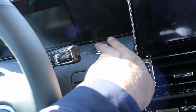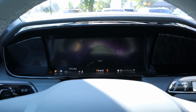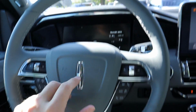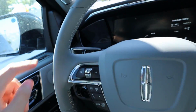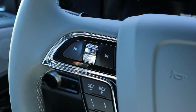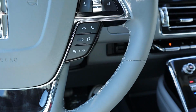And look, there's a window sticker. We're in the Navigator. Push button's actually up there, which is neat. You can hear the little Lincoln tone. I think that's pretty neat. Lincoln badge in the center here. You've got leather around the whole steering wheel, white stitching right here, and then you've got all of your controls. So you've got your voice command controls right here, volume controls, adaptive cruise control again, all of your phone controls, even a button for navigation.